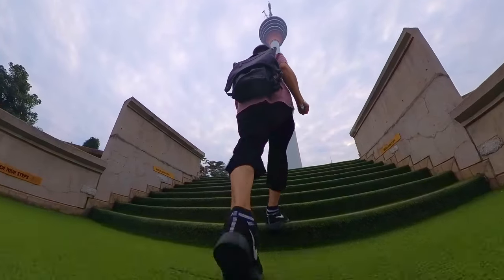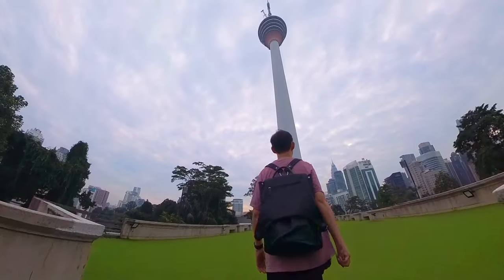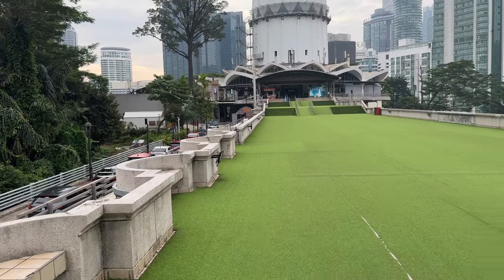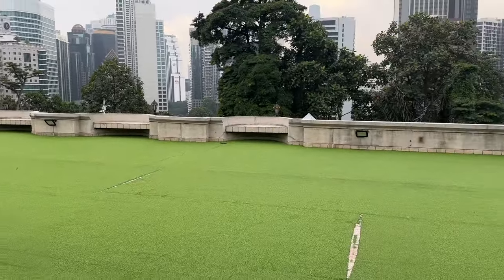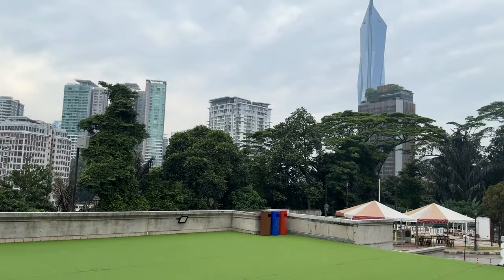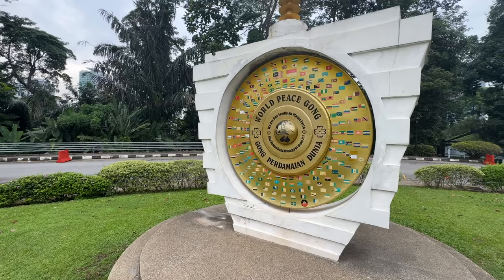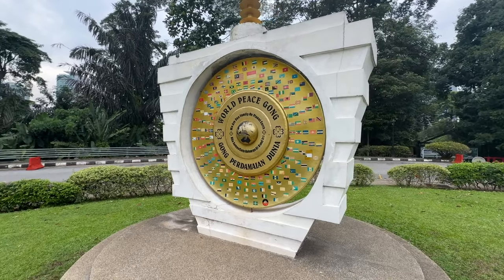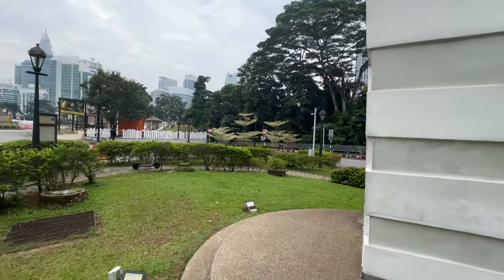If you want to know how much I paid for all these activities, you can check the description below. It's open at 9 a.m. daily. I was a bit early, so I strolled along the compound in front of the entrance. There is this world peace gong located at the entrance of the parking where one can take a photo. Gong is a Malay traditional music instrument.